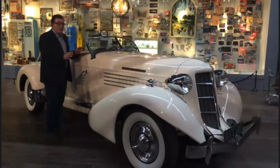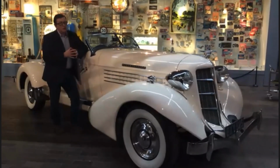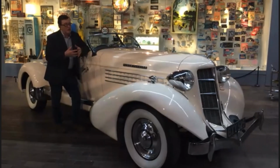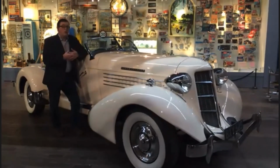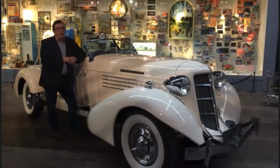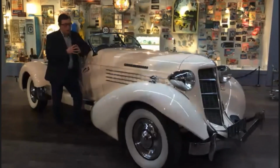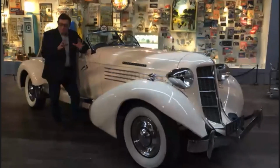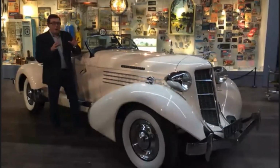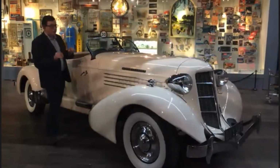Anyway, Auburn 851 Speedster. Now, Auburn was a famous American make, and Auburn motor cars were taken over by Cord, Erret Lobban Cord, in 1926. So when this car was built, Cord had actually owned Auburn for 9 years. And Auburn were just about folding up as a company. And the 851 Speedster and the 852 were the last gasps of the Auburn Motor Company. The 852, a very, very similar car, if not the same, and I don't know what those subtle differences were. I think it's something to do with the bumper or something.